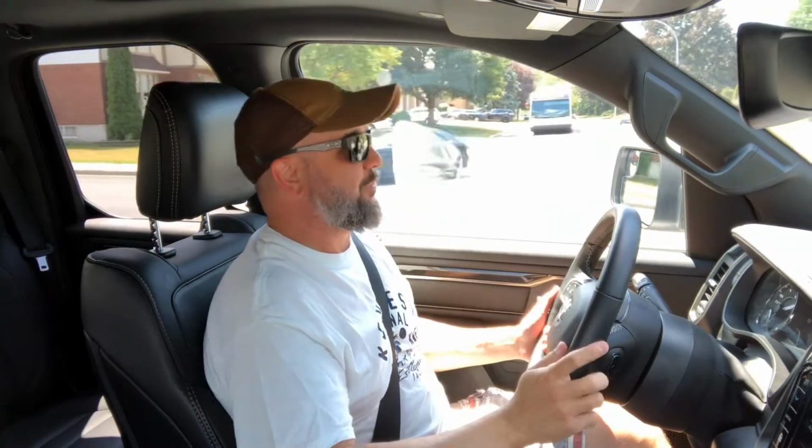Overall, the Ram 1500 remains, for these 5 reasons, our favorite full-size, light-duty pickup truck. We very much look forward to driving the 2021 F-150, but in the meantime, this is number 1 as far as we're concerned.